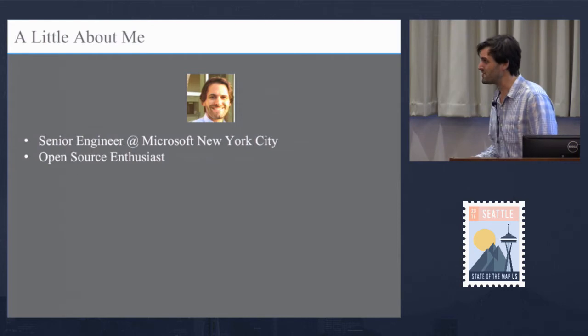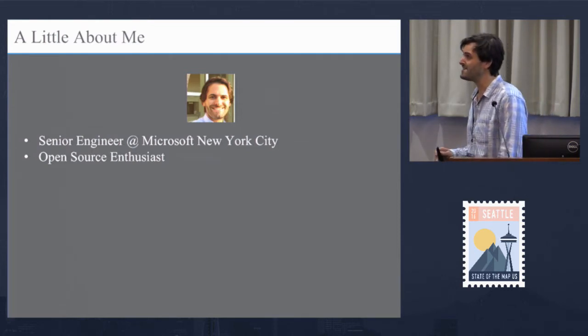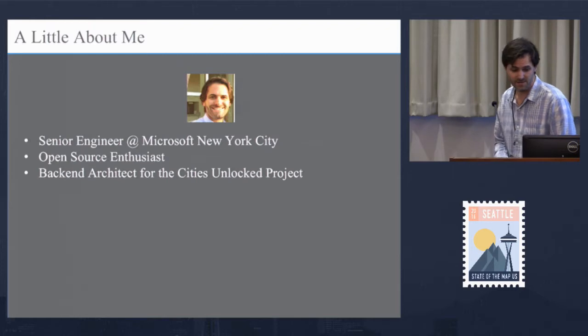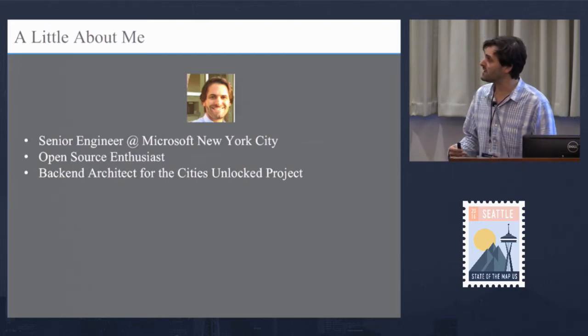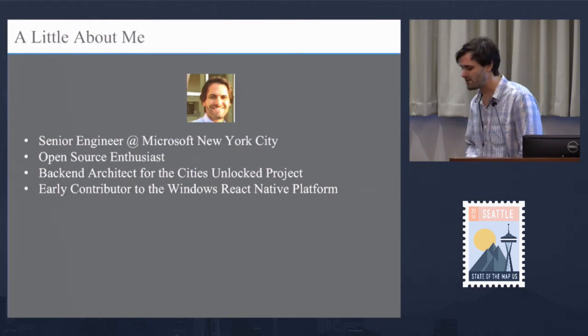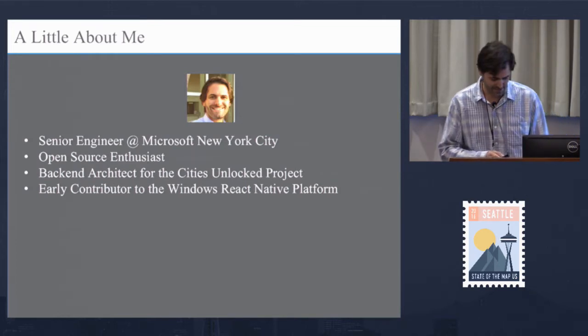We're huge open source enthusiasts among our team. About 95-99% of the projects we work on is eventually open sourced. We're big proponents of open data solutions. My current role in this project was the back-end architect and engineer for the Cities Unlocked project that I'll be talking about shortly. And prior to this project, I was one of the early contributors to React Native for Windows, which we announced at Facebook's F8 conference about 6 months ago.